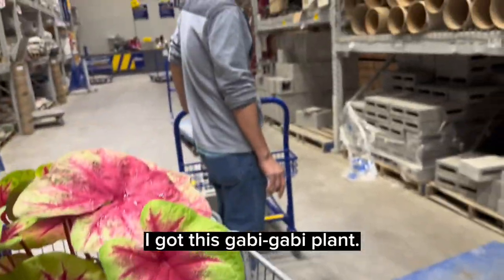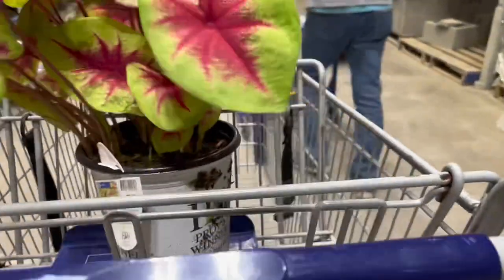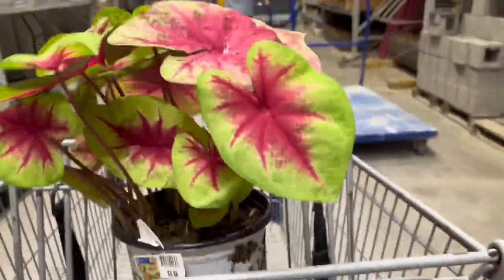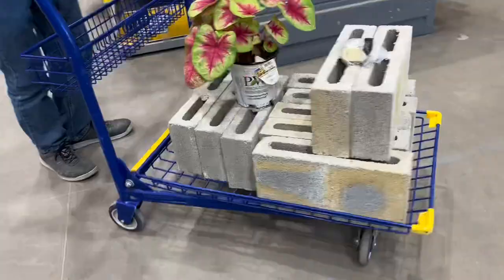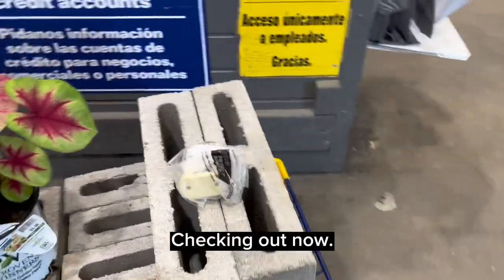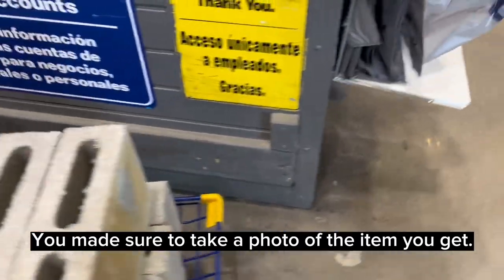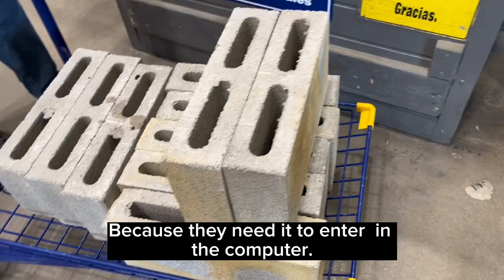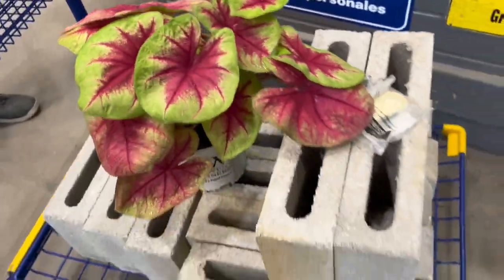I got this gabi-gabi plant. The heart color and shape is beautiful. Checking out now. You make sure to take a photo of the item you get because they need to enter it in the computer. I'm glad I took it, otherwise I would have to go back.